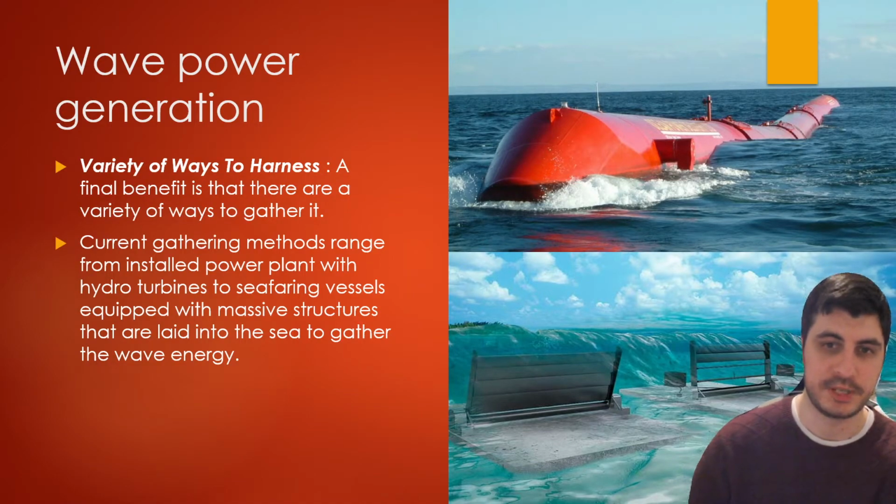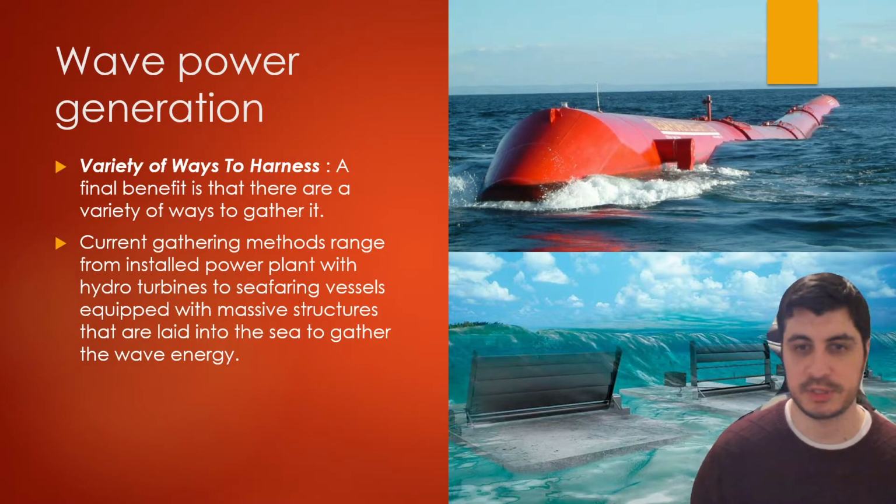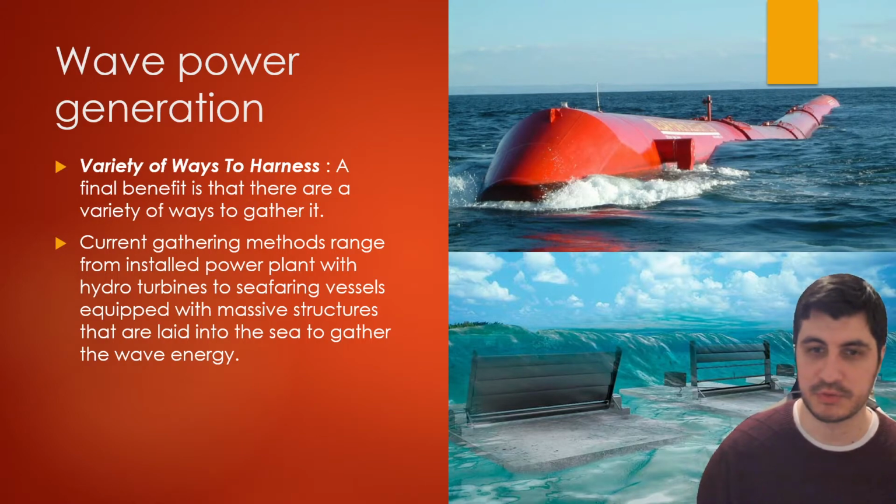Its final benefit is that there are a variety of ways to gather it. You have options. The current gathering methods range from installed power plants with hydro turbines to seafaring vessels equipped with massive structures that are laid into the sea to gather the wave energy.